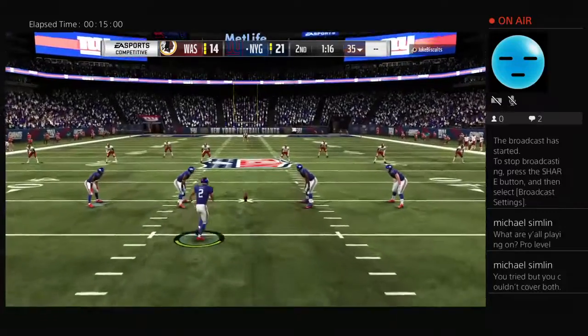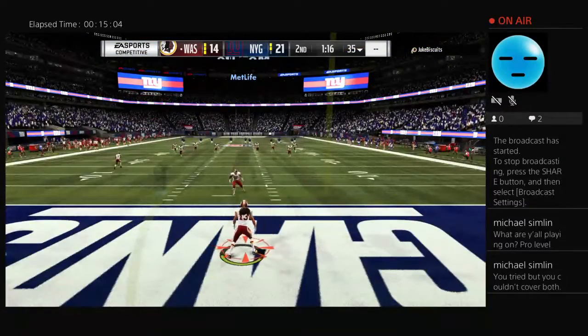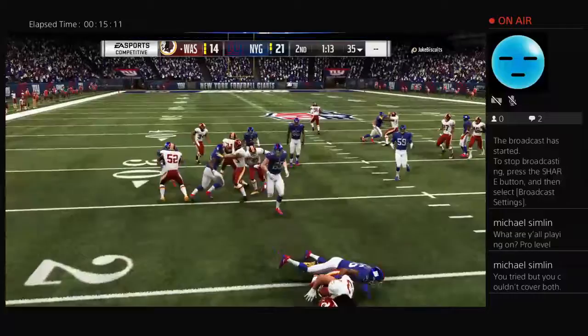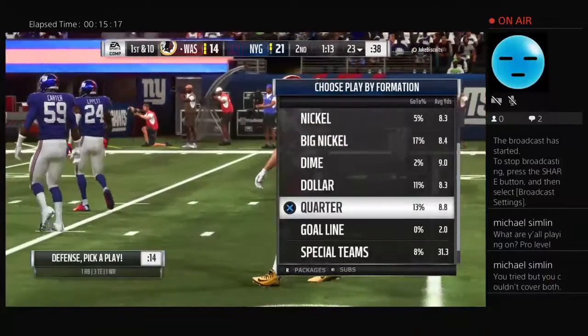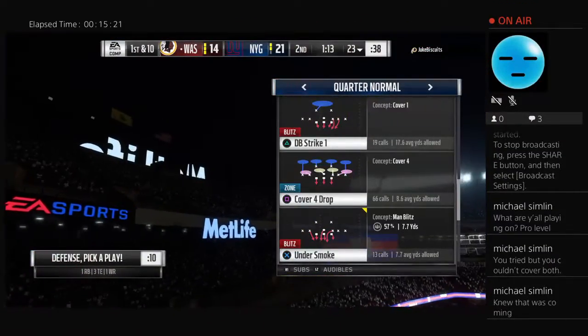Rosas now to kick this one away. That's fielded in the end zone. And he'll make it across the 20 as his guys will set up shop at the 23-yard line. Out comes the Redskin offense now as they get set to begin another possession.